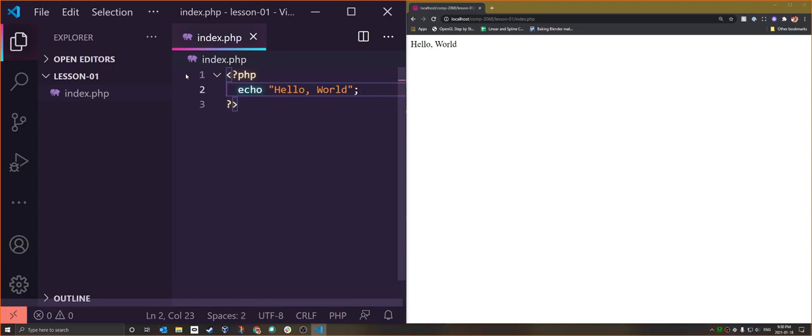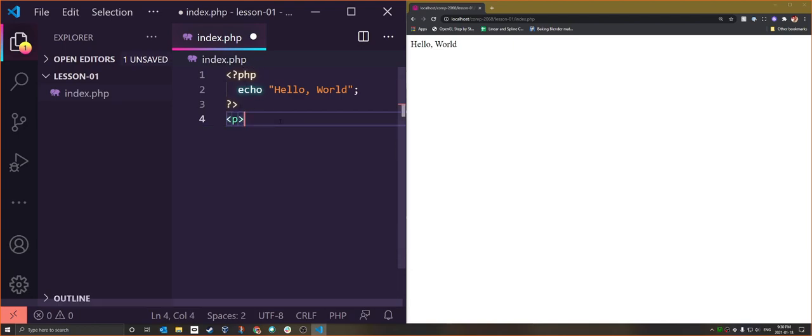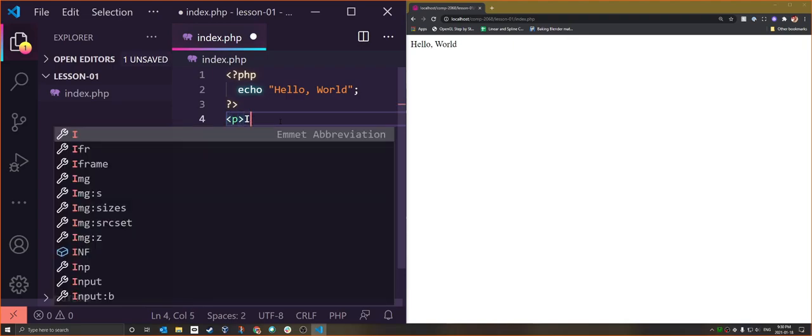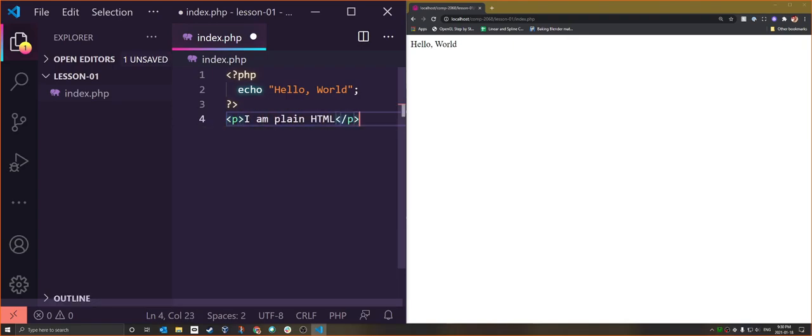Now what's cool about PHP is it's a template language, which means it can actually work in conjunction with HTML. As long as we write it outside of the PHP block, we can write some HTML as well. I am plain HTML. And if I hit refresh, you can see it's rendered the plain HTML.